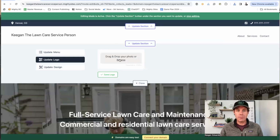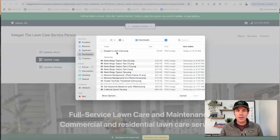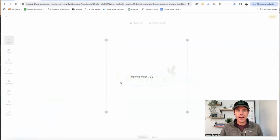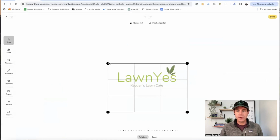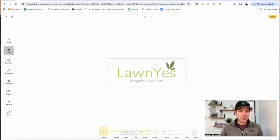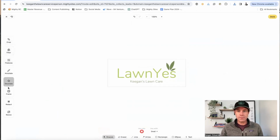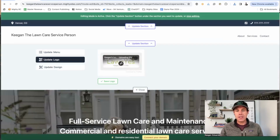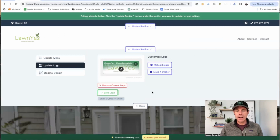Now I'm going to upload it right here in the logo section. So I'm going to click on logo, upload it, and then there's going to be this little edit button here. So I'm going to click on this little edit button, and then I can trim this down, trim this part down. I've also got all these other tools over here to fine tune, filter, annotate all of this, but I'm just going to click done. And now you can see that my logo populates right here. Once it's done, I click on save. Now I've got a nice little logo there.